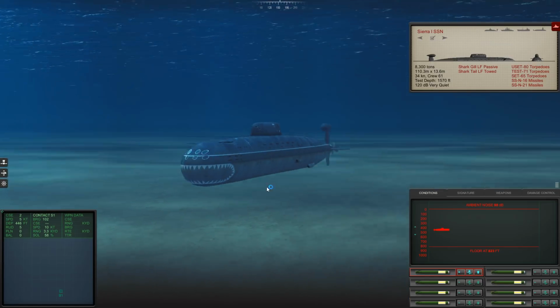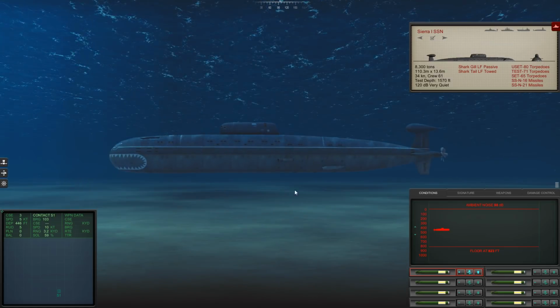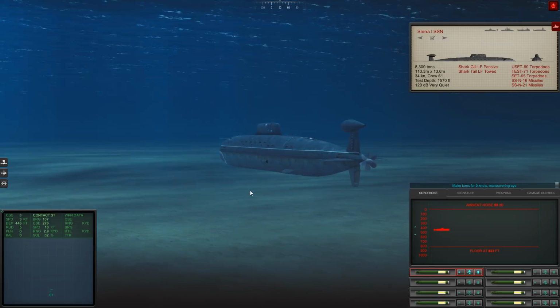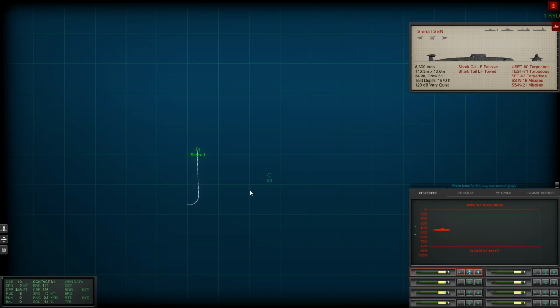Let's leave time acceleration and wait for this firing solution to firm up. All stop. Float. 61%, 62, 63, 62, 61. It's dropping. 64, 66, 68, 70, 75.